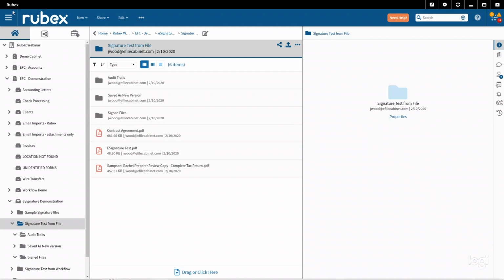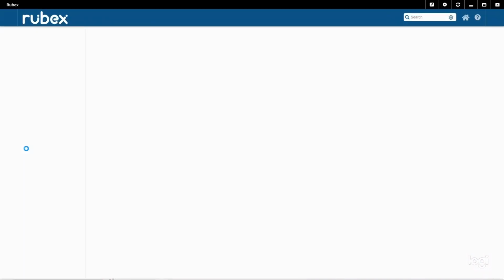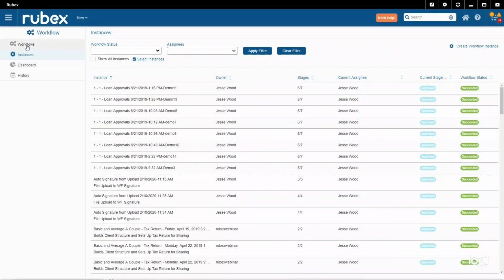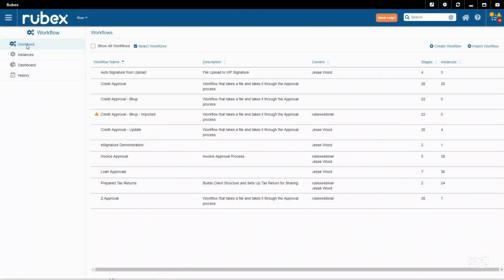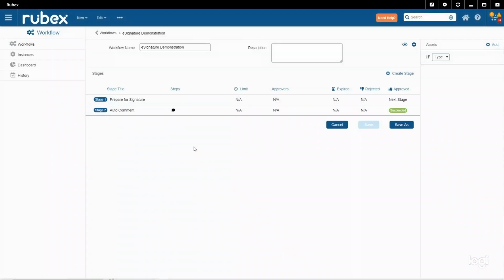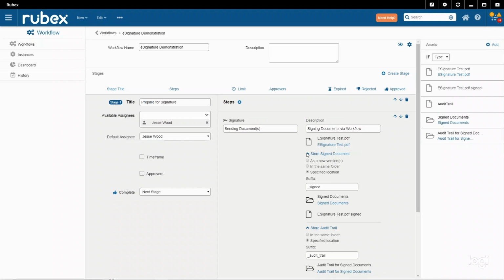Now, many times people that are working with eFile cabinet, they'll have workflows. Again, for those that are not familiar with this, this is our workflow utility that allows you to automate business processes. And so I've got 2 that I'm going to work with today. The first is this eSignature demonstration. And just to show you very quickly all that I'm going to be doing with this, I'm going to be preparing for signature a particular file. It is a file that's housed inside my system called eSignature test.